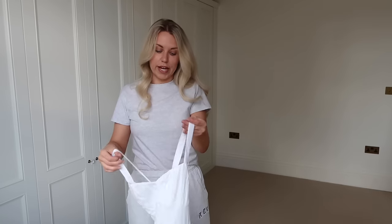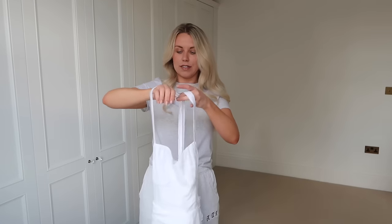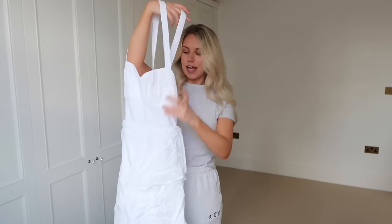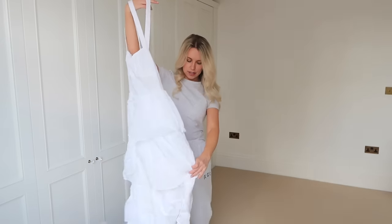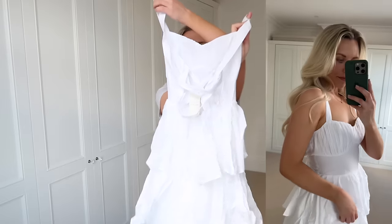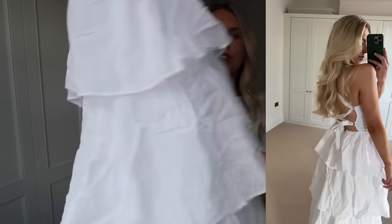I got this from the tall range, small tall, so that if you wanted to wear it nice and floaty and long, again, I'm thinking summer holiday, but if you wanted to wear heels with it, okay, this one's going to need a steam for sure. Crisscross back with some lacing, bit of ruching on the bust area, and otherwise it's just very tiered.